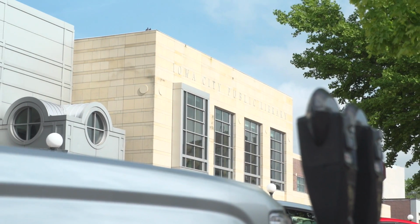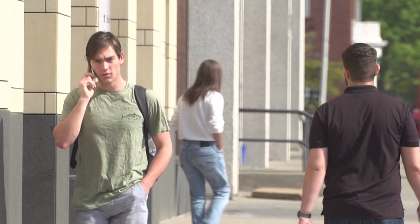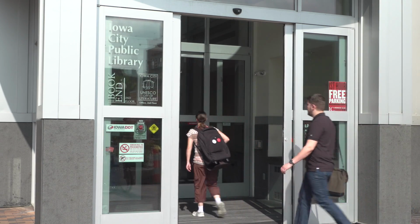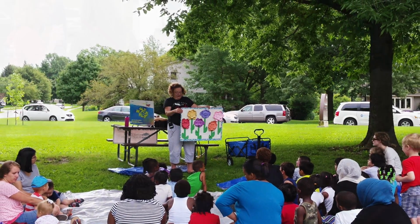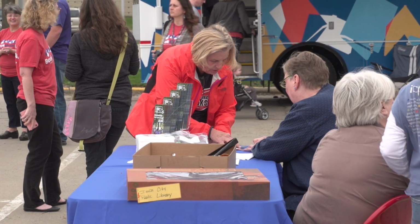The #1 complaint about Iowa City Public Library is parking. Downtown is the premier spot in Iowa City for many, but that's not the case for everyone. And as our city continues to grow, the library has made it a point to get out into the community more by creating events all across town. So we hope that people will come and find us in the community.